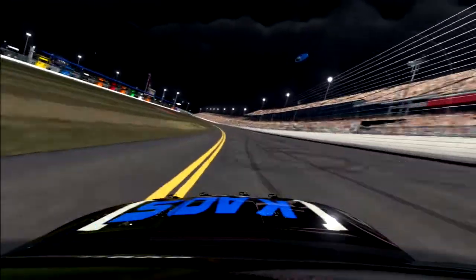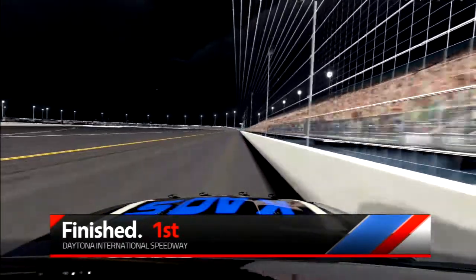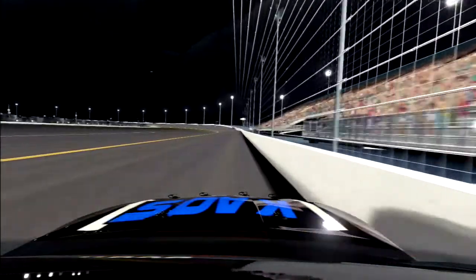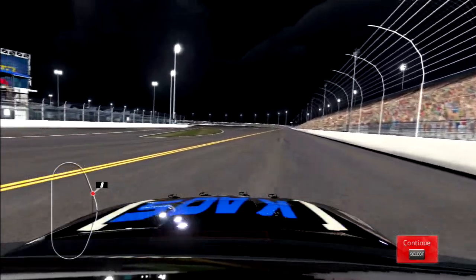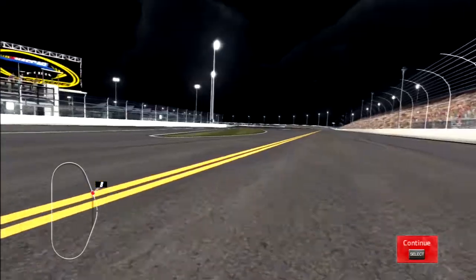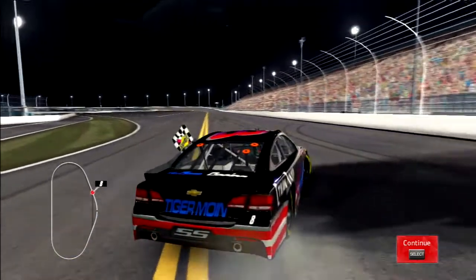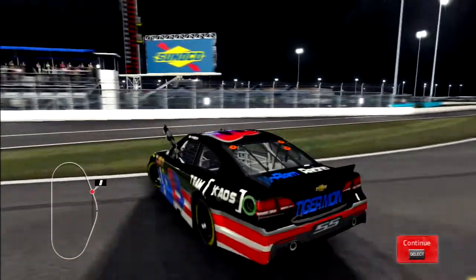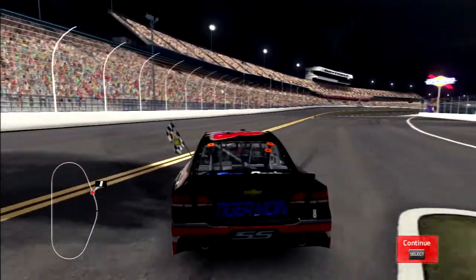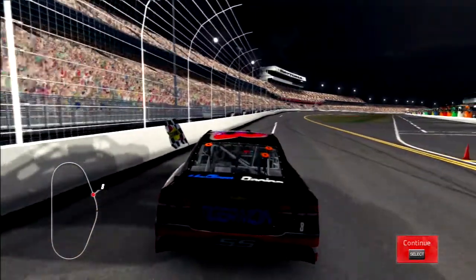We will win at Daytona! Great job, man. Very, very impressive run, buddy. Two in a row, baby! Yes! Daytona sweep! Oh man, that's awesome. Daytona sweep, baby. Fifth win in a row. No, well, fifth win of the season. Second win in a row.